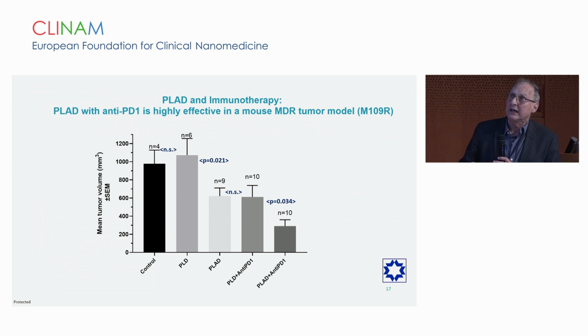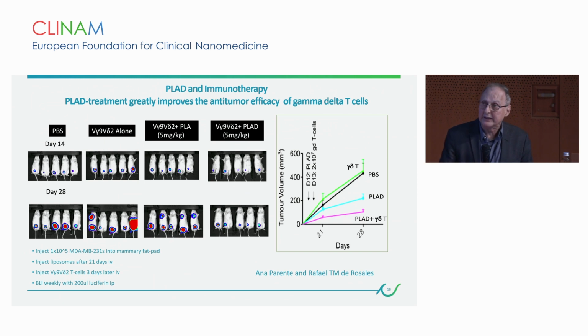And here you can see at the end of the study a significant advantage for the combination of PLAD plus anti-PD-1 over PLD plus anti-PD-1, and definitely also over PLAD. So there is also a synergistic effect with the combination with anti-PD-1. And I will try to show you in a cartoon, in a final slide, why we think that, among other things, this is happening.